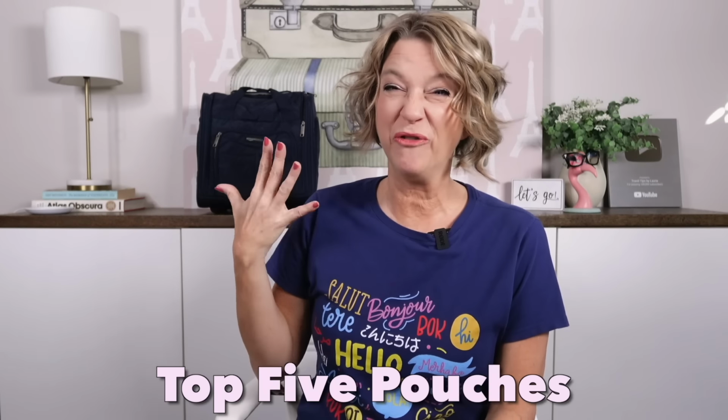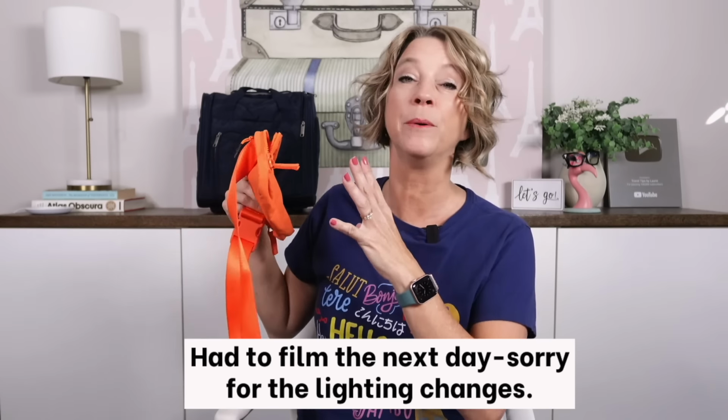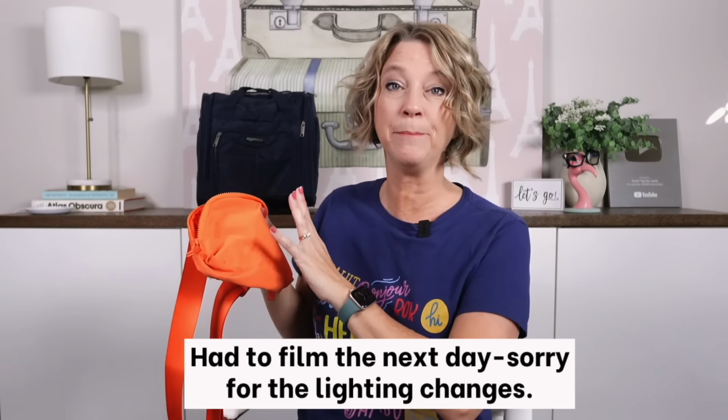Now I'm going to share with you 5 pouches that have helped me tremendously when I pack for a trip. If you're hiking, if you're going to a beach and need security, but you also need waterproof ability, this pouch is a great belt bag to wear. There are no hanging straps or anything, and it's easy to use with big fingers.